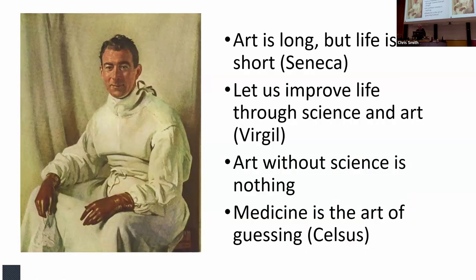So this is my last slide. By the way, that's not me. I'm not sure who that is, but it's a surgeon resting after his surgery. A few quotes from the Latin. Art is long, but life is short. Let us improve life through science and art. And art with science is nothing.